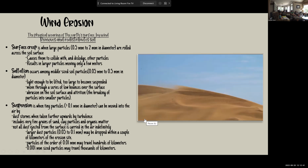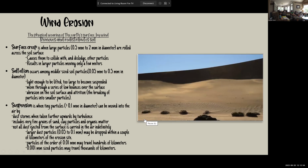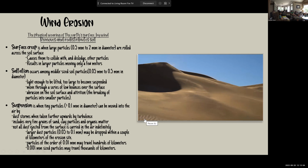Also, kangaroos and rabbits and crickets and grasshoppers, they all move by saltatory movement. There's all kinds of ways to describe types of locomotion. Saltatory movement is one. And then you've got suspension. This is when your particles are super tiny, and they get completely caught up in the air. This is your dust storms and your sandstorms.